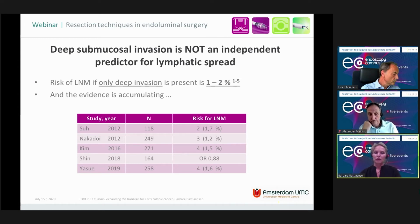So these are a collection of the studies being published between 2012 and 2019, and they all show the same image. If you have adequate histology, where you can look at all these risk factors, actually the risk of lymph node metastasis indeed varies between 1.2 and 1.7%, and that does not weigh up to the risks of surgery in many cases, where the risk of dying is about almost the same.